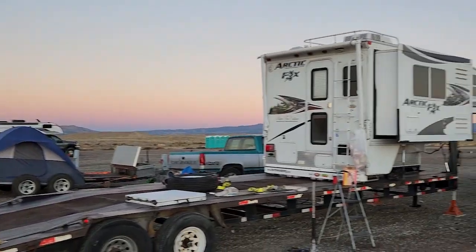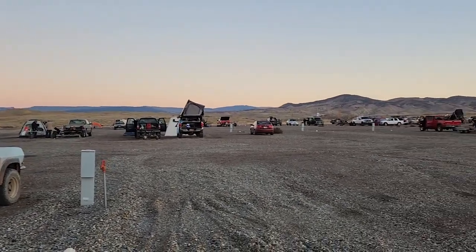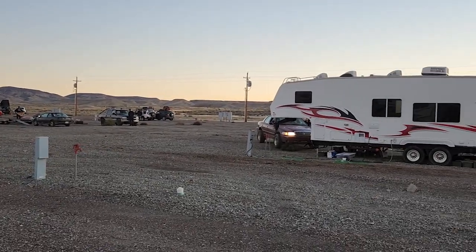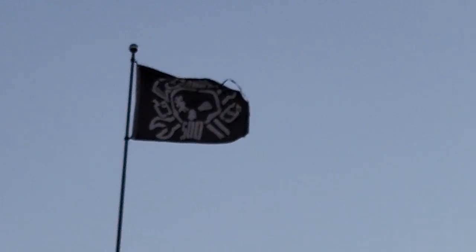The campsite for this event is the Buckskin Hills Recreational Complex in Vernal, Utah. They welcomed us with open arms, and as you can see, there were full hookups and plenty of room for activities. Once we got set up, it was time to raise the flag and get ready for a great weekend of fun, Gambler 500 style.